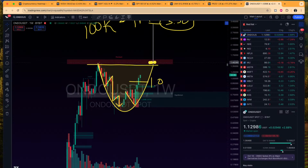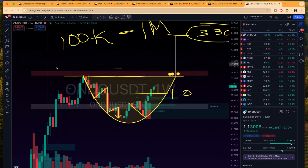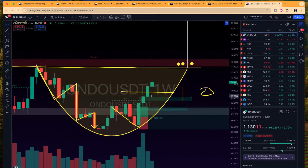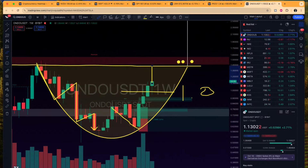This thing is beautiful, flat candle. This candle, man, is just so nice. It's got this flat top on it and this giant tail knocking on 100. It's what causes me to believe that we could just go straight up. But greed and fear, man, those are real emotions. And the more you conquer them, the stronger of an investor and moneymaker you'll be.